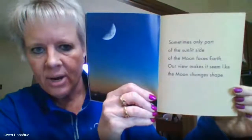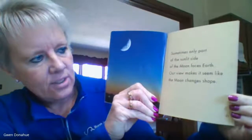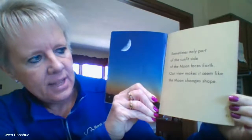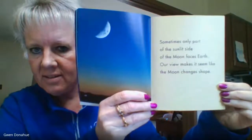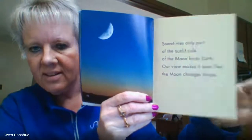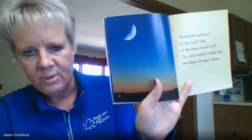Sometimes only part of the sunlight side of the moon faces Earth. Our view makes it seem like the moon changes shape. There it looks like we're only seeing maybe not quite half of the moon.